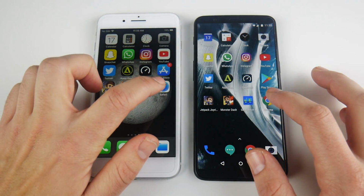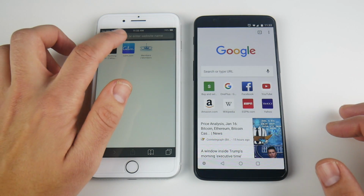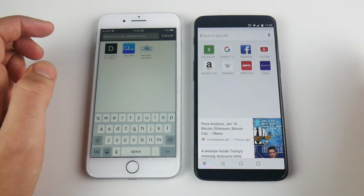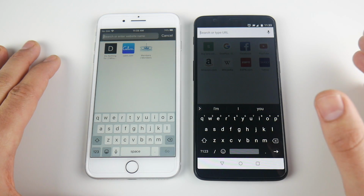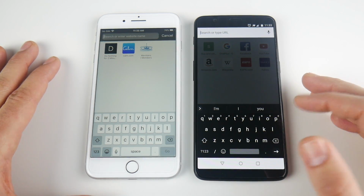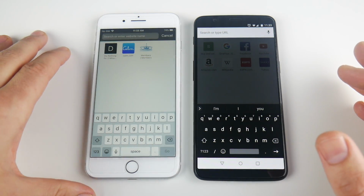Coming home, let's go into Safari and Chrome. And you could see that was first there for the OnePlus 5T. Now, these are the respective browsers that come out of the box. That's why I didn't do Chrome versus Chrome. Of course, you can download Chrome on the 8 Plus and match it up against Chrome on here. I don't think that would be fair because Google Chrome is better optimized for Android. Let's just do the Safari versus the Chrome.